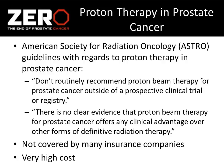So there have been a number of registry trials and things like that that have shown some conflicting results as to whether the side effects are better or not with proton therapy. And at present, there's not clear guidelines that show that proton therapy should be recommended over conventional radiation therapy, although studies are ongoing, and many of the larger cancer centers with proton therapy are currently running some prospective clinical trials to see if there is a benefit.